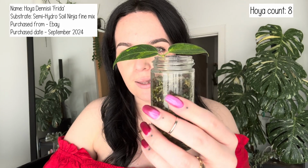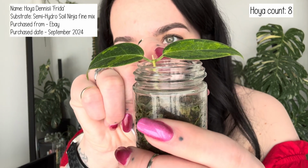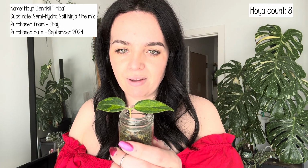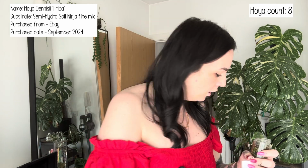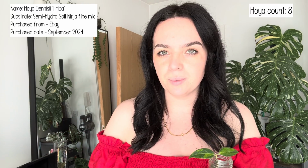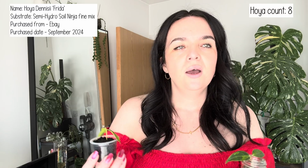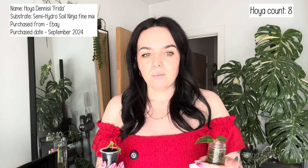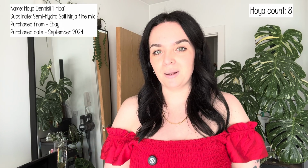Obviously I've got it in semi-hydro and it's rooting. There was once some hope. You see that little nub in there? I thought it was starting to grow, but it's been like that for a very, very long time. And I don't know if it is going to grow. In a recent unboxing from Plantopus, I did get another one. If you haven't watched that video, I'd ordered a box from Plantopus, who is based in Germany. The order that was originally sent still hasn't arrived. So those plants are definitely dead.